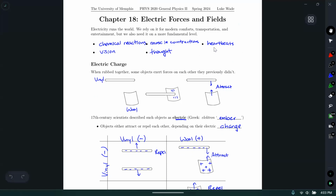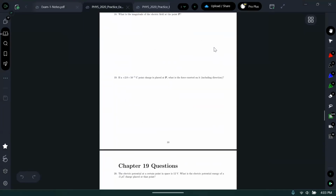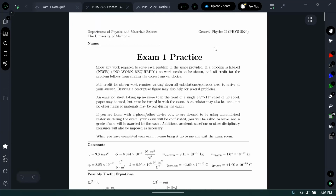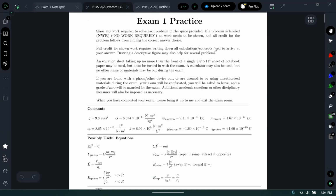In addition to that, you will be given the following equation sheet, which is on the practice exam or practice questions. This is not what the real exam will look like. It's way too many questions, but the equation sheet will look just like this. And so will all of the disclaimer stuff up above. The exam will be for the duration of class.